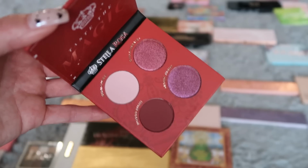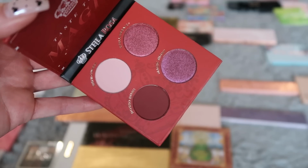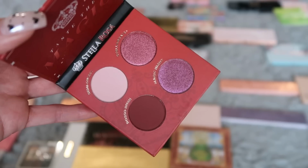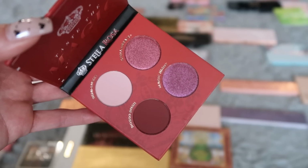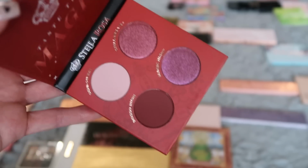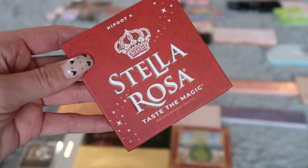Stella Rosa is my favorite wine. If you like drinking wine because you feel classy when you do it, but you don't actually love the taste of wine, try Stella Rosa. Because it's kind of more like juice and it's also low alcohol. So if you also don't like to drink a lot like me, then try a low alcohol wine like Stella Rosa. Somehow it must have been when my life was in turmoil because I completely missed this collection.